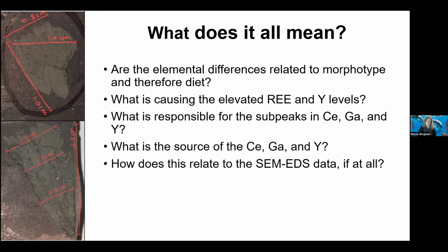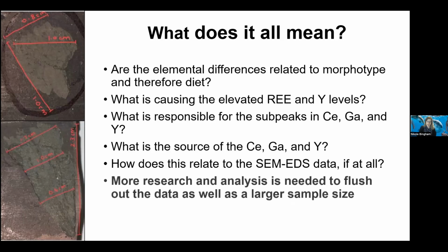And how do we relate the ICP-MS data, if at all, to the SEM-EDS data? Right now, they both tell us that there aren't correlations between what we thought there were, and that's fine, but can we put them together to try and figure it out? So that's kind of where we are at.